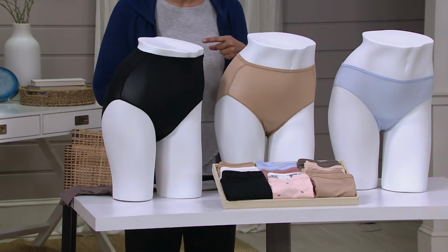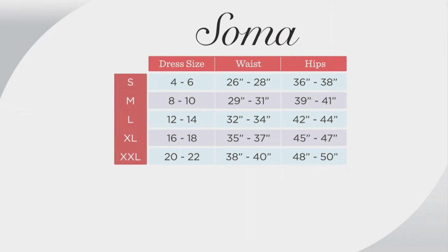Let me share with you the size chart, and then I'm going to walk in our guests. So the Soma sizing is different than QVC sizing. What you want to do is think about your dress size and then check out the size that you should get from Soma. The sizes, as you can see, go through small, medium, large, and extra large. I believe that we're out of the XXL. Can you clarify that for me, Brian? Because I think that that's true. Yeah, the XXL is no longer available. The item number is A352328.